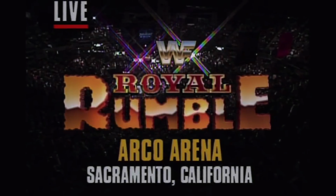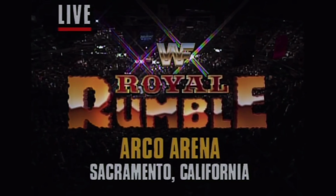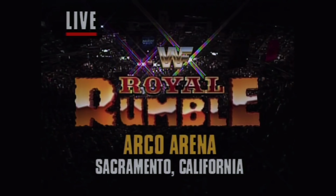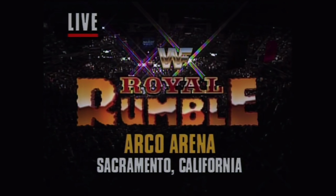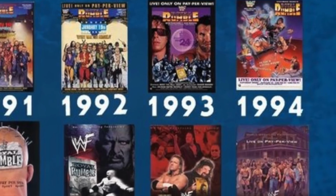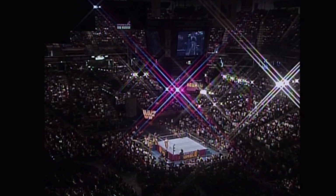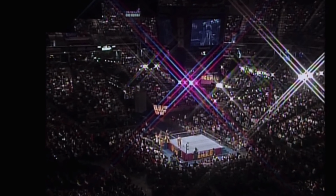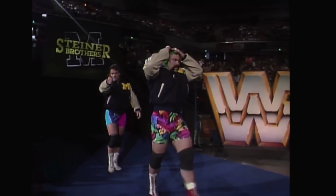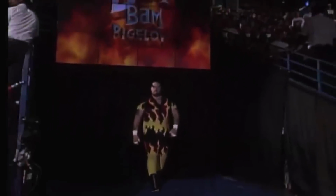January 24th, 1993, in my hometown of Sacramento, California, 16,000 piled into the Arco Arena. Right off the bat, we see that the logo has not changed, but we do, however, receive an innovative upgrade at the entry area. While the WWF logo still remains off to the side, the wrestlers now make their way through a black curtain under a video screen.